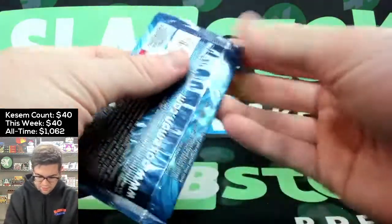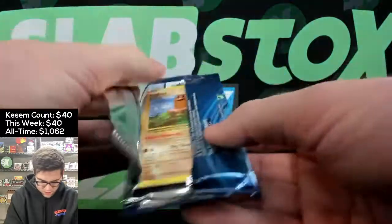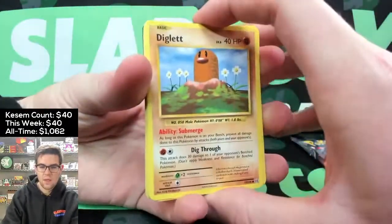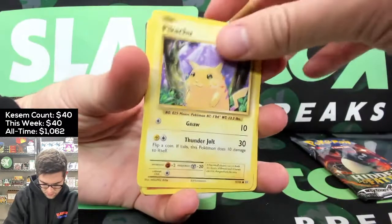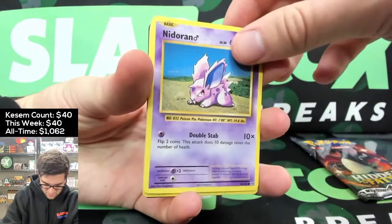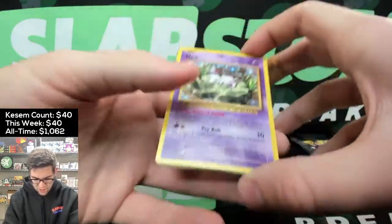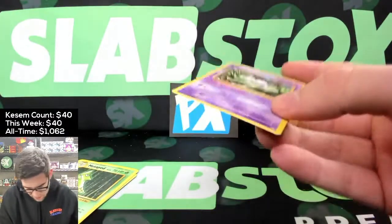Alright, Evolutions time. Good luck, Kevin L. Let's see what we can pull out of Evolutions. Can we get a Charizard holo out of here? We hit the reverse a few weeks ago, but no Charizard sighting since that. Diglett, Poliwag, Pikachu, Ponyta, Nidoran, reverse of Farfetch'd, and a Mew Holo. That is a nice hit, actually. A Mew Holo is a good one to get if you're not going to hit Charizard.